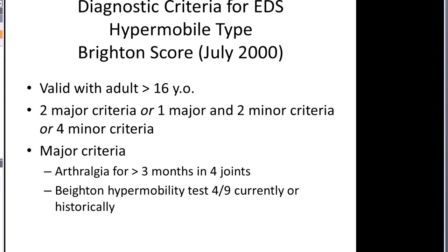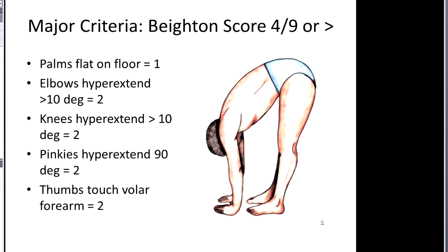So if you have both of those two, you've got EDS, so that's an office test. That's questions and looking at joint bend. Nothing fancy whatsoever, so I want to empower everyone here. If you're a doctor, you can diagnose this. Next slide. So 1 point for palms flat on the floor.